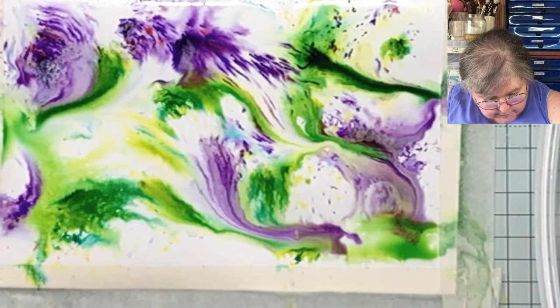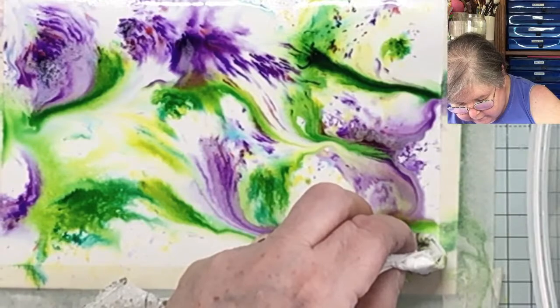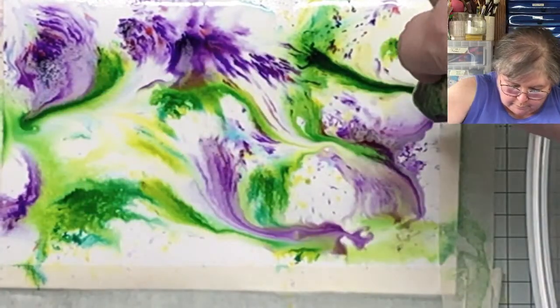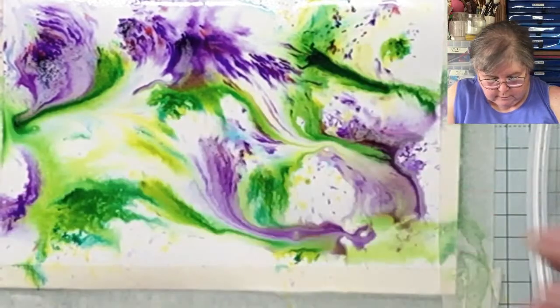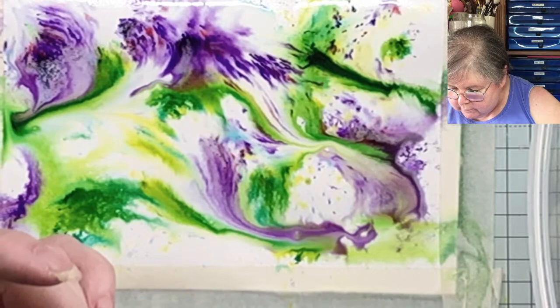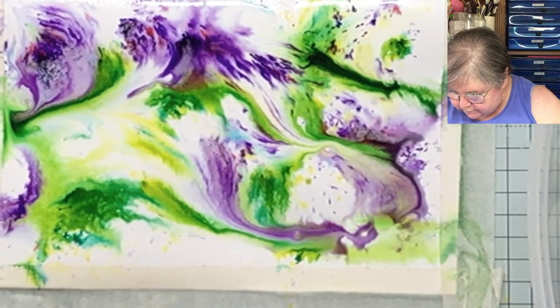Because I want to go in with something like pink, I think that's alright. I think we're doing alright. Might be a bit on the wet side there. Right, yeah, pink. I want pink. Vermilion. Scarlet. Vermilion or scarlet. Brilliant red.